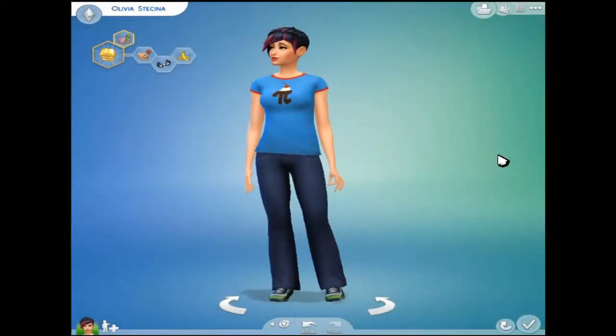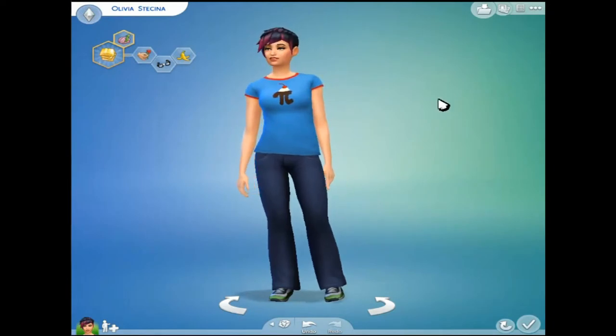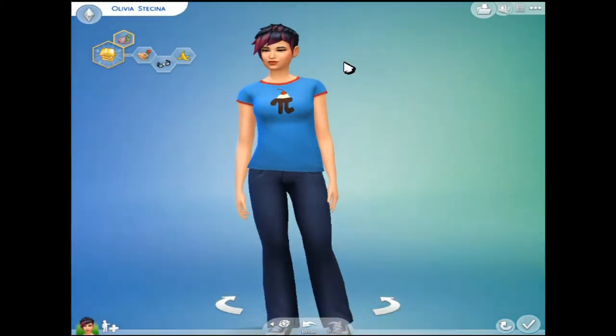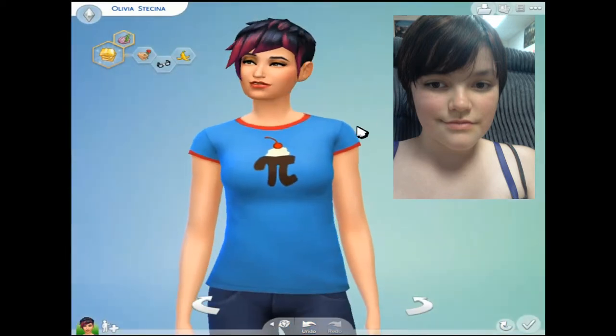Okay, so that was me basically speed making myself in The Sims. I'm gonna give you a little run through of me. This is my face. I think I did a pretty good job on it, and she has the makeup that I usually wear. I think the hardest part to do is the lips, because I have really weird lips.